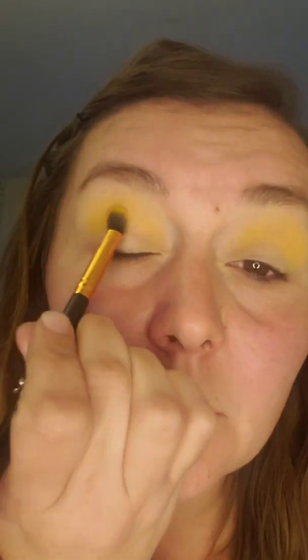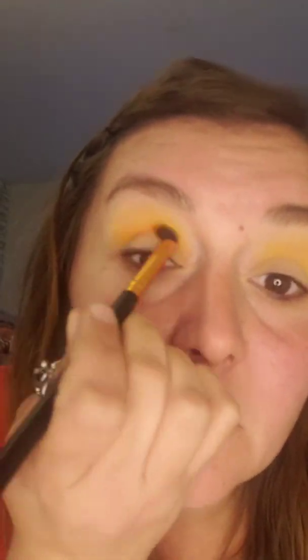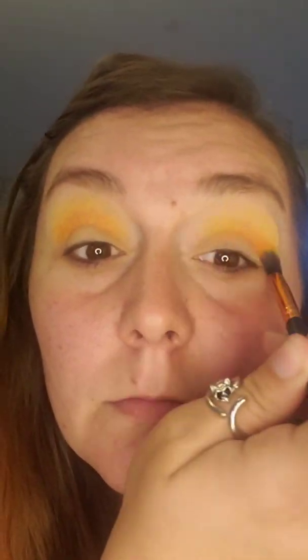One is well loved, y'all, but I'm going to go in with the orange color. I'm going to use the same brush. I'm going to hit lower on my crease here and get the depth that I want there on both sides before coming in with a fluffy blender brush and blending it out.